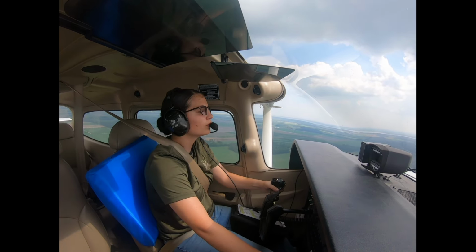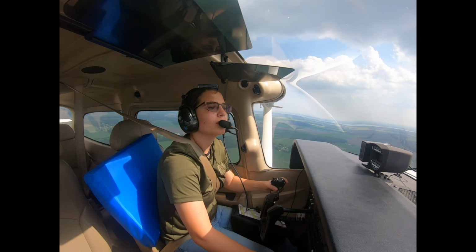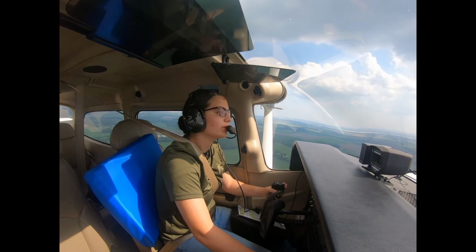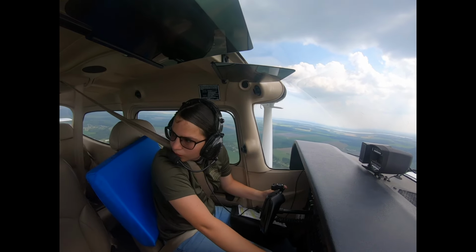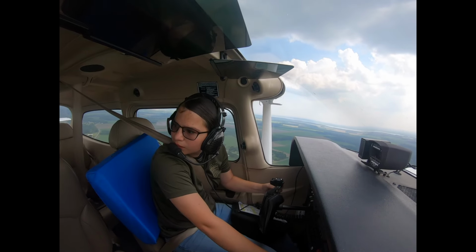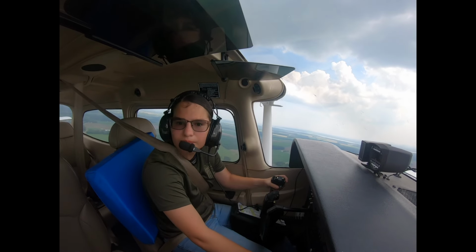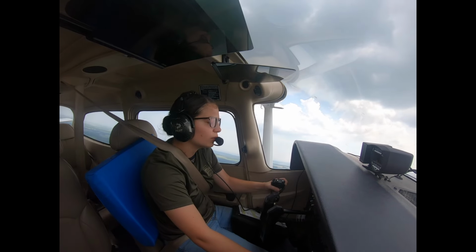8-4 Tango, that's your traffic off your right. Looking for traffic, 8-4 Tango. Yeah, he's kind of behind you now on the final down lower. I have the traffic, 11 o'clock low, 8-4 Tango. Base turn at your discretion, cleared for stop and go. Cleared for stop and go, turning right base for runway 10, 8-4 Tango.